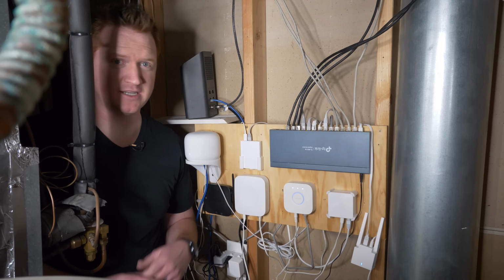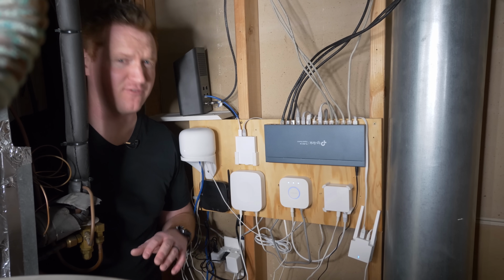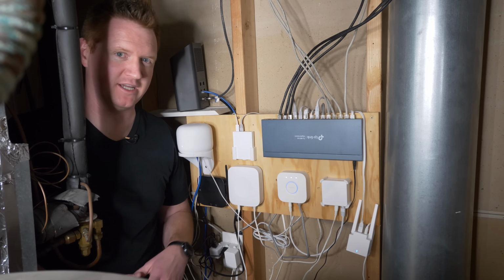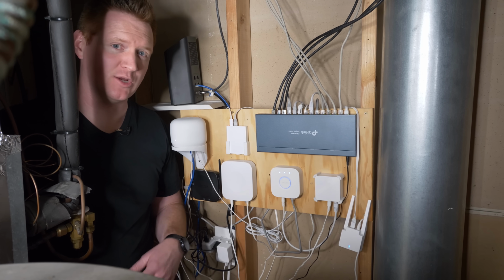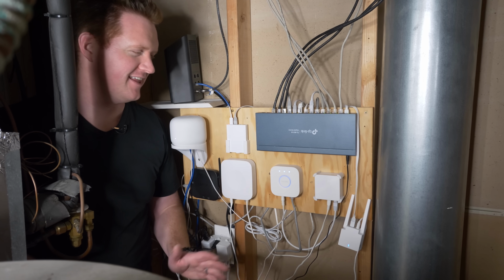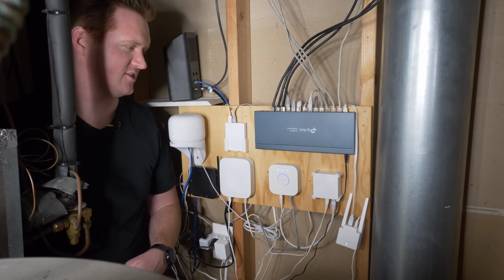Now this is the brains of my smart home. I actually consider my smart home more of a Frankenstein smart home, just because I'm using all kinds of different pieces to put together so I can make these different videos and review them. I would recommend finding one solution and sticking with that, so you don't need all of these different devices. Your home should not look anything like this, but this is kind of what I have just so that all these different devices will run.